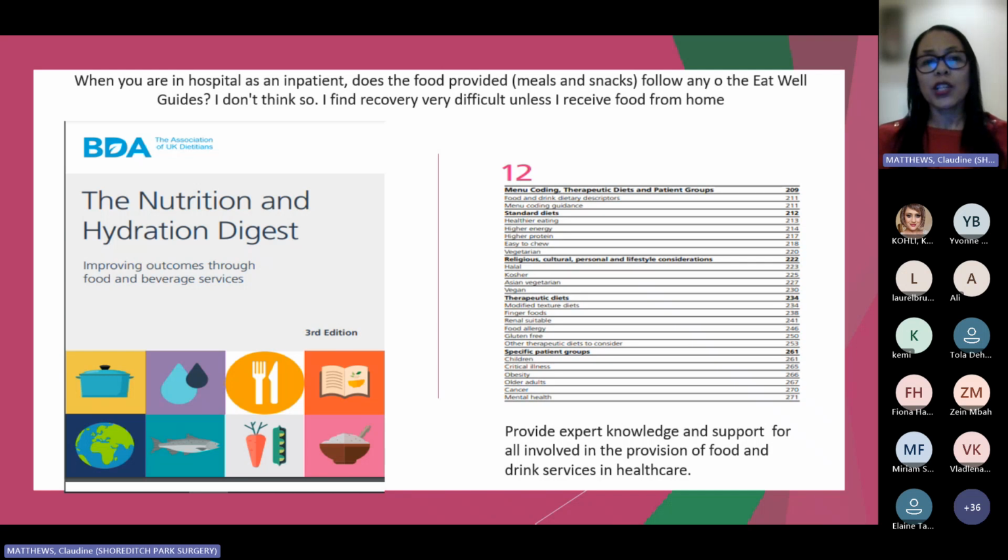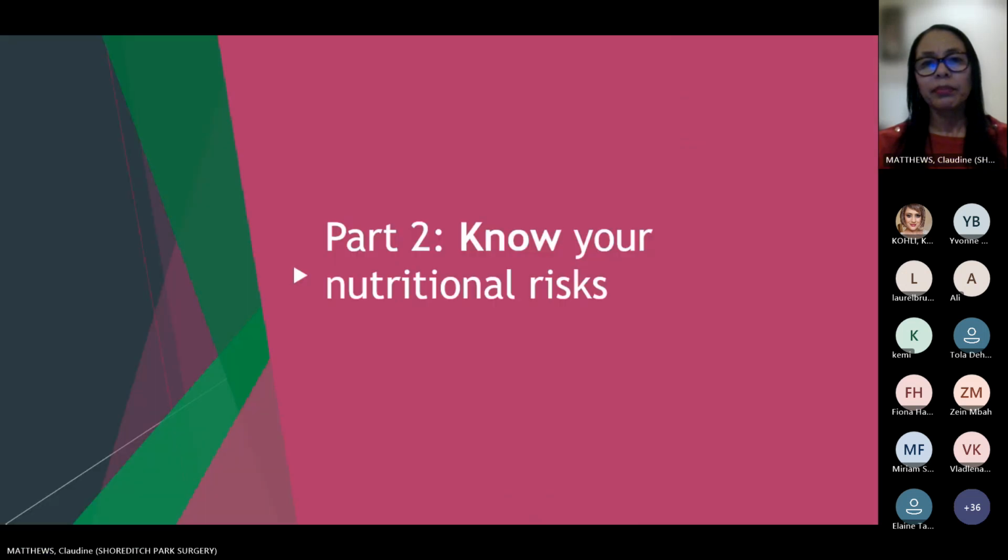And hopefully by you asking these questions, that information will stir people on to pay more attention and to make the changes if the quality of the food that you're given isn't up to standard. But it should comply with the information that's contained in this nutrition and hydration digest. Hopefully that answers your question.